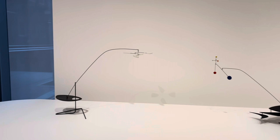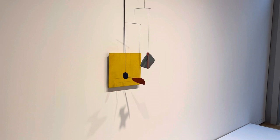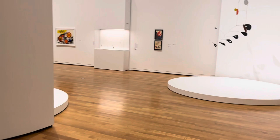Look at this weird kind of painting-come-mobile piece. So you get to see the breadth of his artistic talent throughout his career, the depth, some of the unusual pieces like these circus drawings, but then also, of course, the iconic mobiles. And we're going to walk under this one and the ground-based mobiles, the stabiles.